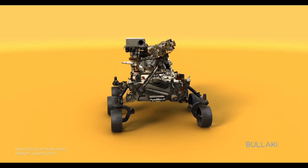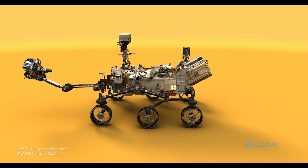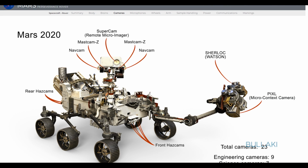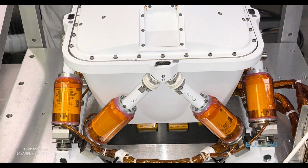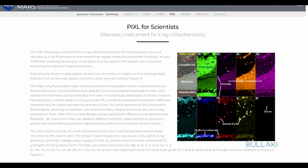And in addition to that, I'm also a member of the PIXL team. There's an instrument on the rover which is called PIXL. It's actually called the Planetary Instrument for X-ray Lithogeochemistry. It's positioned on the end of the arm. And what PIXL is, it's a micro-focus X-ray fluorescence spectrometer. So simply put, it produces chemical maps of the surfaces of rocks.